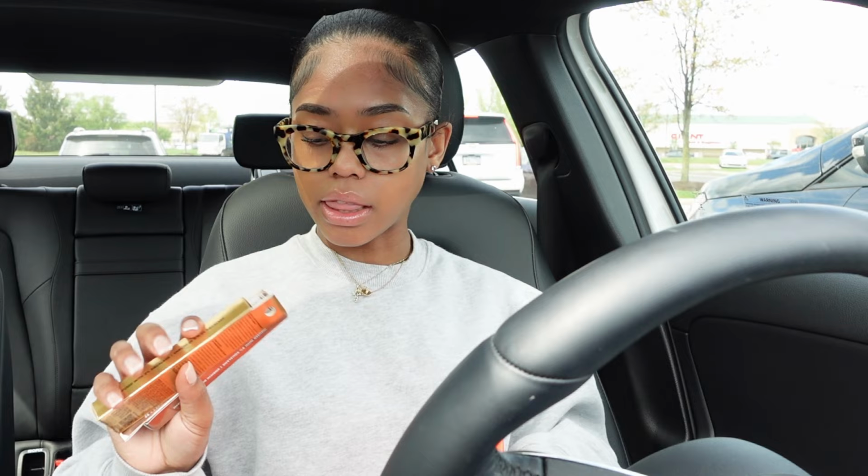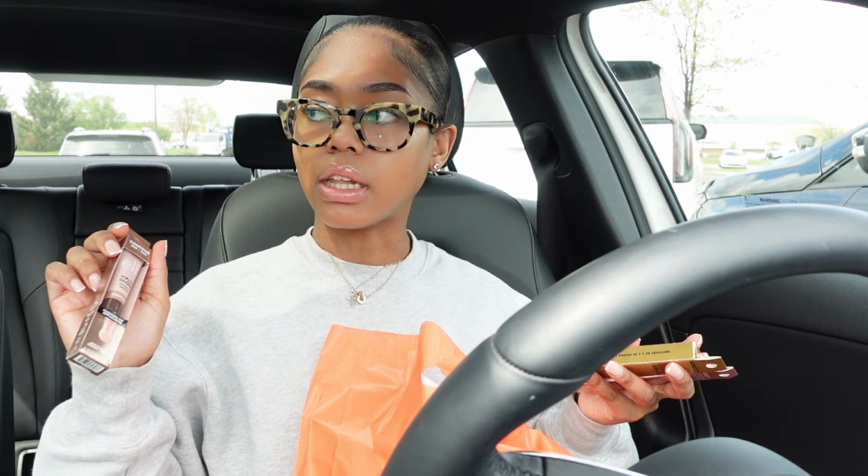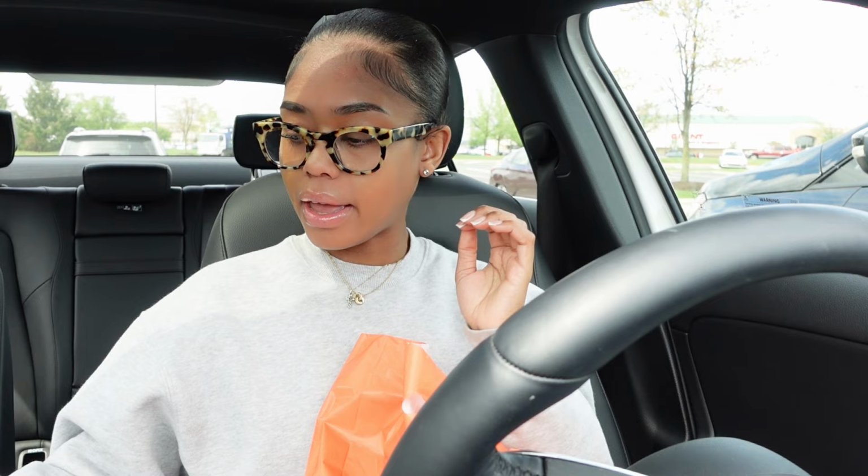So I got the e.l.f. Halo Glow wands. I got the contour, the highlight, and the blush. Unfortunately, in the contour, they only had the darkest shade, so I'm gonna have to work with this and just use a little bit and blend it out really well, because like I said, this is dark. And then the highlight is in Liquid Gold, and then the blush is in Magic Hour.